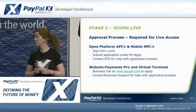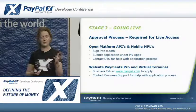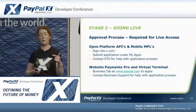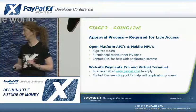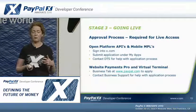And then there are a couple of products in the traditional web checkout area. So the Pro product and the VT product also require an approval process. And that's done back in the business tab on paypal.com. The business support team can support any questions you have on that approval process.